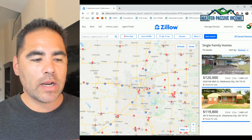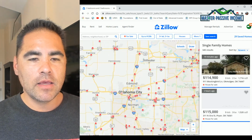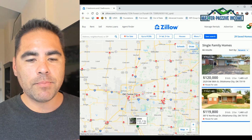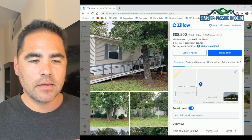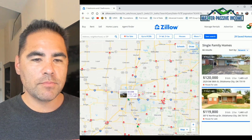So guys, this is what I'm looking at. This entire thing is looking like a pretty good area. I mean, Oklahoma City is fairly big. I bet they would not mind. You'd probably find property managers driving all the way out here, which it's a mobile home, I think. It looks like a mobile home. We don't like mobile homes personally. So we're going to move out of that one.